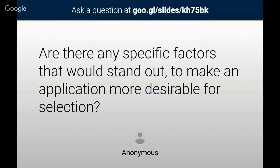Next question: are there any specific factors that would make an application stand out and be more desirable for selection? To be honest, as coordinators, we're not members of the selection committee. The committee is built up of four different universities of the consortium, and the members of this committee are responsible for reading through the applications and scoring each of the criteria. So on this question, I cannot give a specific answer.